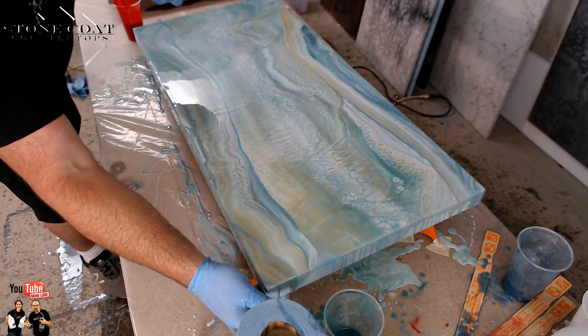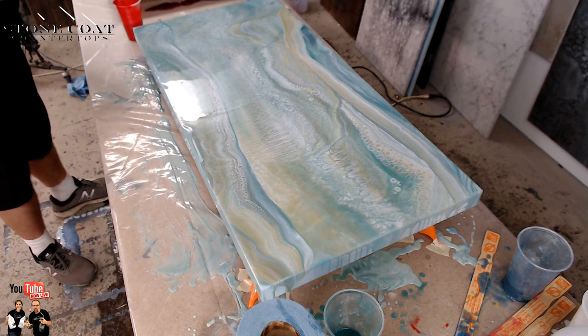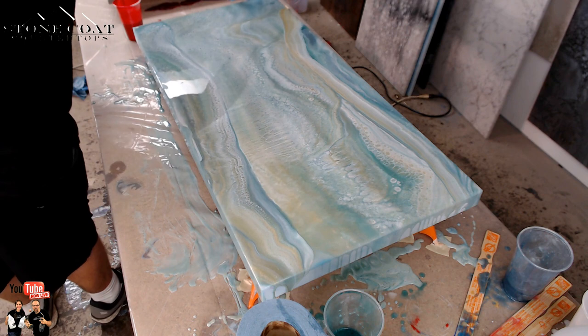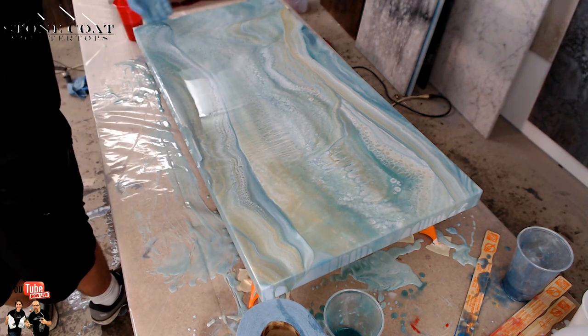R.I.P. Bob Ross, man. Oh, he's here. He's wherever there's beauty. Loved Bob Ross as a kid, man.